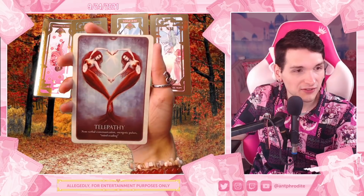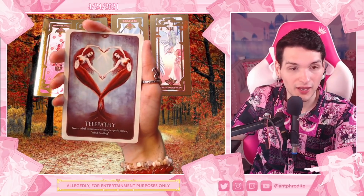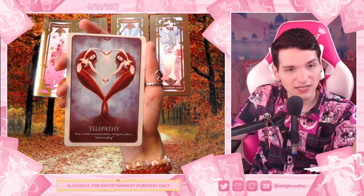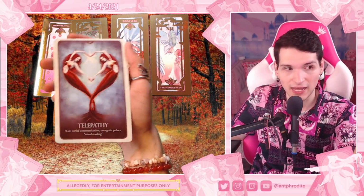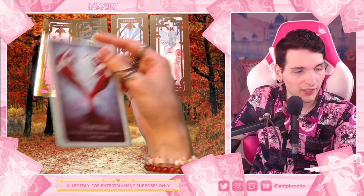Oh, I knew it. Telepathy, nonverbal communication, energetic pulses, mind reading. So this is about something that's symbiotic, something that just flows naturally and just happens. I really think some of you are going to get along with something or someone you would least expect. And if you've already had a little bit of a tiff with someone, you might be making up with them. And some of you might even have a love-hate thing with someone, where you don't like someone at first, then you're like, actually, I really like you. And if there's been tension with you and someone, that might subside. Especially if any of you are trying to date and you found someone who's kind of annoying.